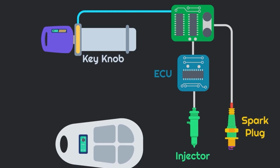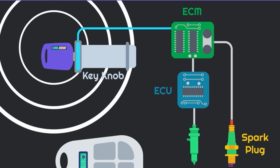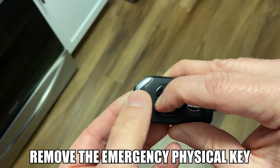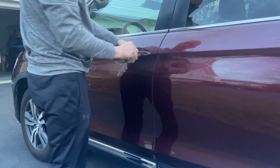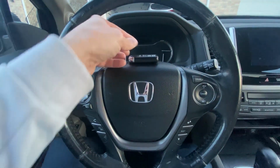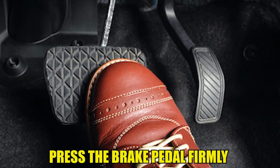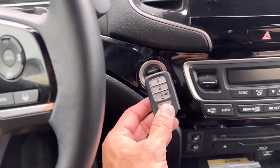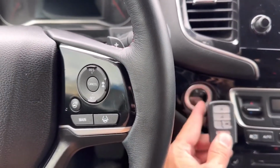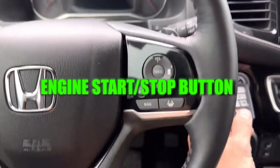Hidden inside the key fob is a passive transponder, and the vehicle can detect it without relying on the fob's battery. First, remove the emergency physical key from the fob and use it to unlock the driver's door manually. Once inside, sit in the driver's seat and press the brake pedal firmly as you normally would. Now take the key fob and bring the Honda logo side, or the side specified in your owner's manual, directly against the engine start-stop button.